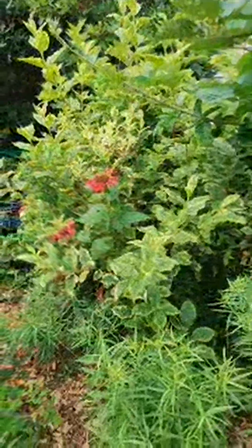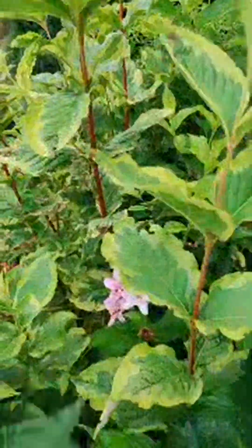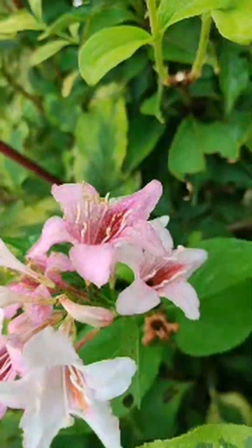Veronica on the back of bee balm. Variegated Veronica. It has different kinds of flowers. Oh, there is one flower still. It usually flowers in the spring, and it would have three different colors of flowers.